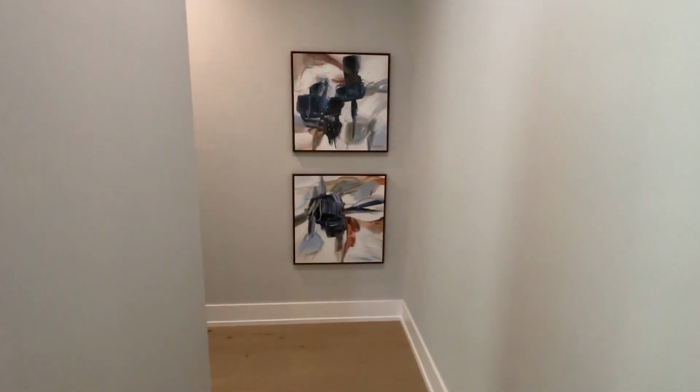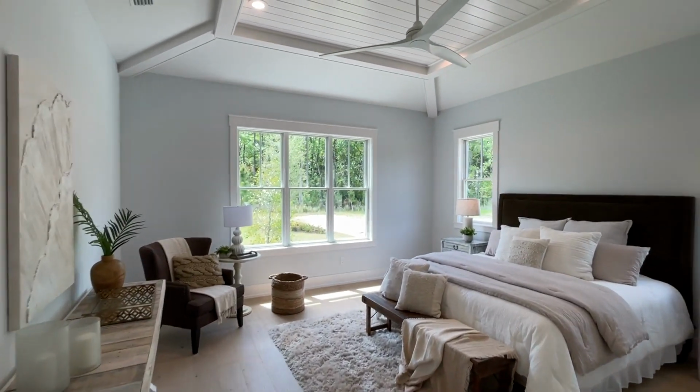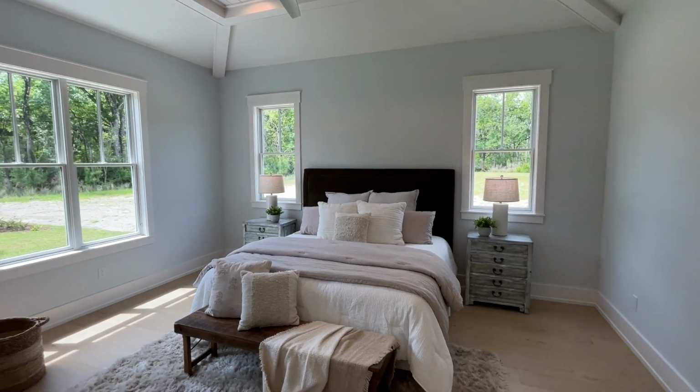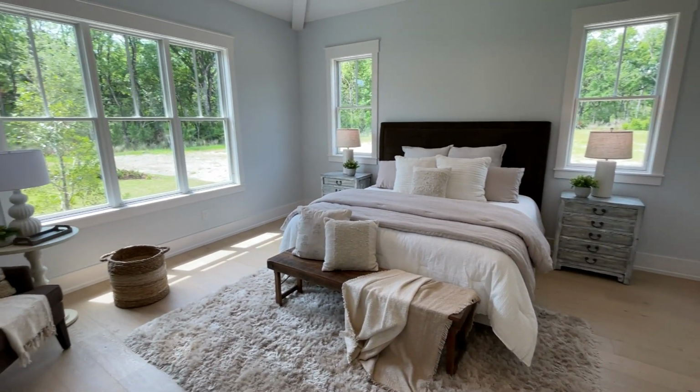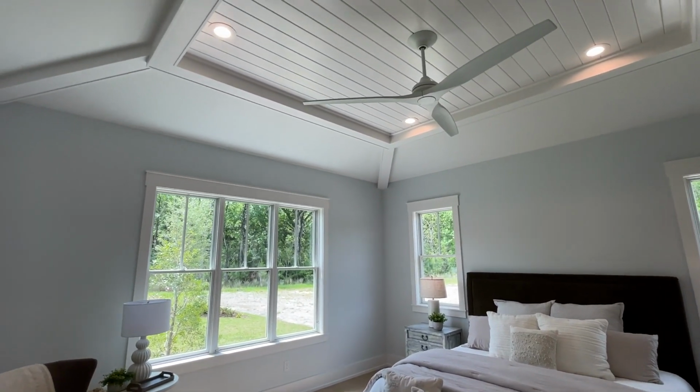All right, now we're heading into the primary, which I love that is separate from the rest of the house. It has its own little hallway. Yeah, it has a private entrance, which I love. So it's not just right off of any public space. So we have some beautiful ceiling work in here. Again, a lot of windows for natural sunlight.